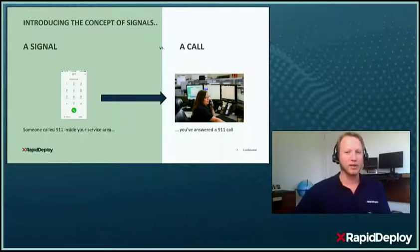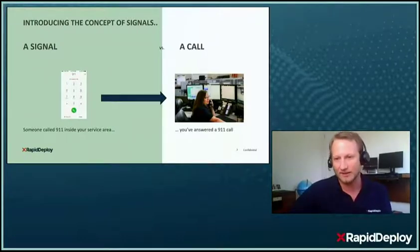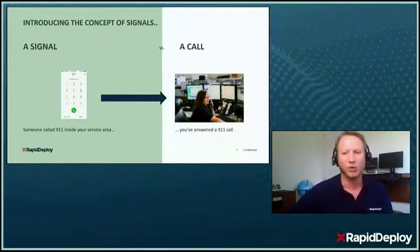Now, a signal could become a call. Very often a signal turns into a call a few seconds later, but it doesn't always have to be the case. What if the call never connects? What if the call gets dropped? What if it's a call from a non-service initialized phone and it doesn't make it through properly with all the right data? What if it's a call that gets routed somewhere else?